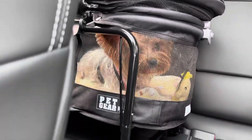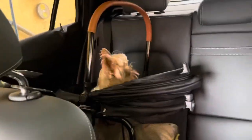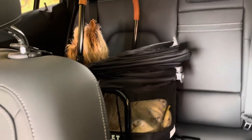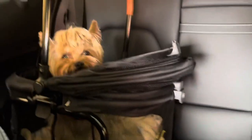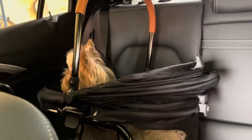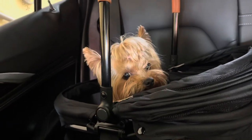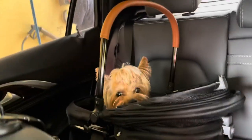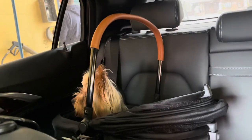Hey, we're gonna go car ride. Leia, Daddy's just spraying my car off. Daddy's gonna spray mommy's car off. How you liking your seat? Huh, Leia? How you like your seat? Can't really see out the window though, huh? Well, that could be a good thing. Yeah, Daddy's out there.